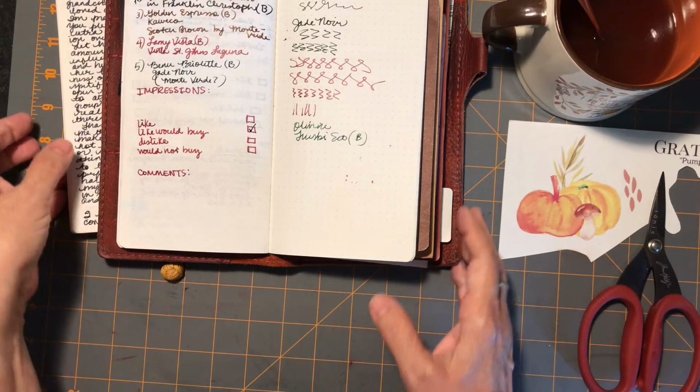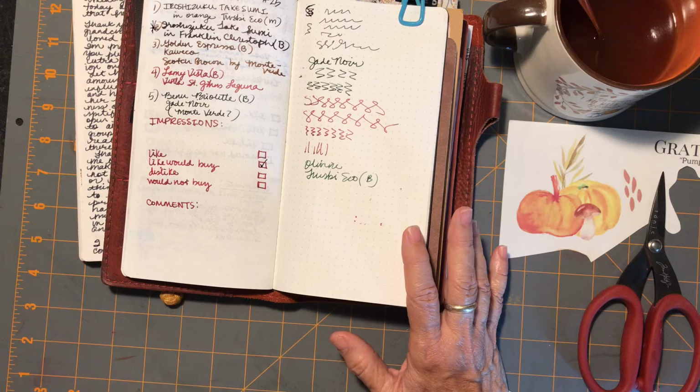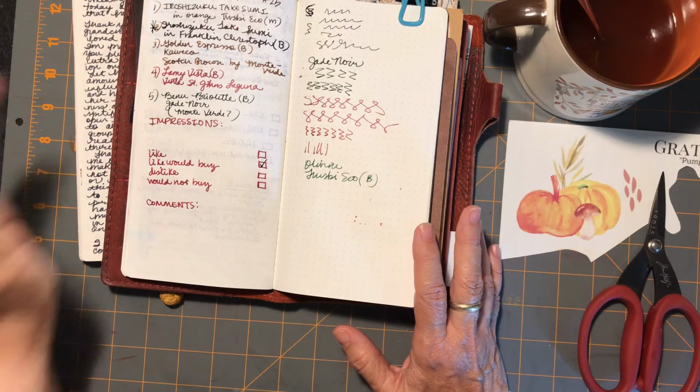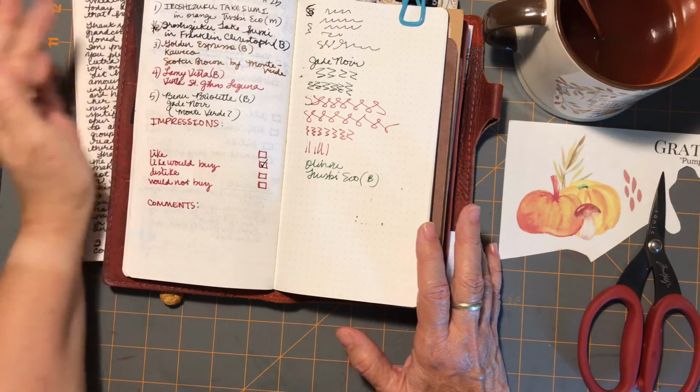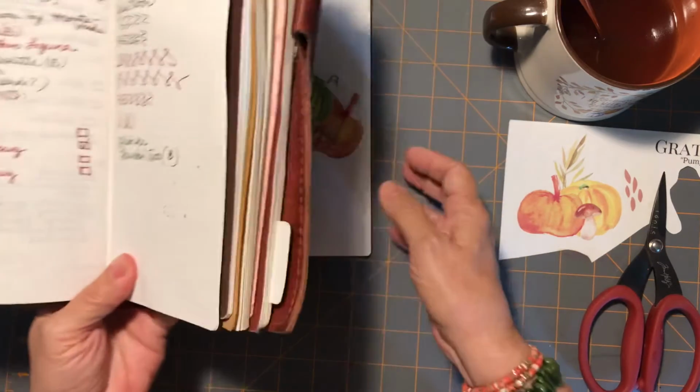The Roshizuku inks that I've had are super flowy wet inks, and that with that nib is just a little too much. I've said that 3 times now. I can quit saying that. Okay, so you get the idea.